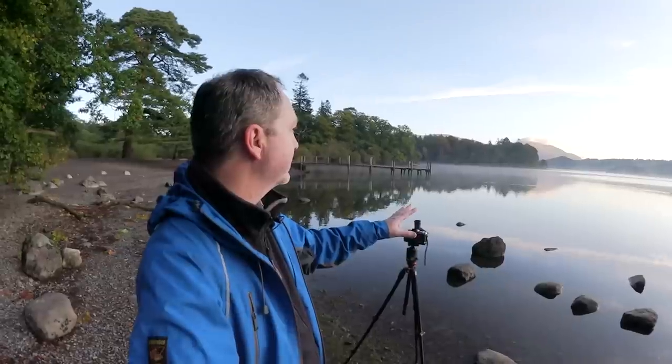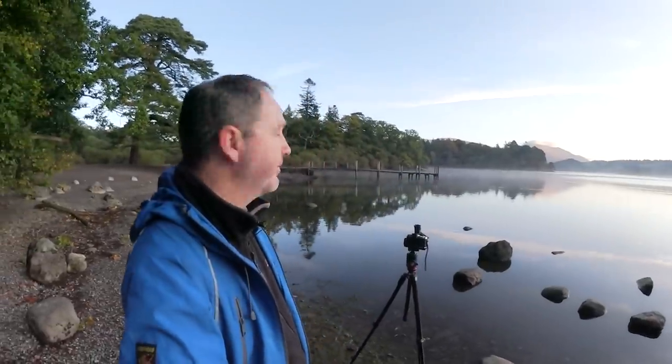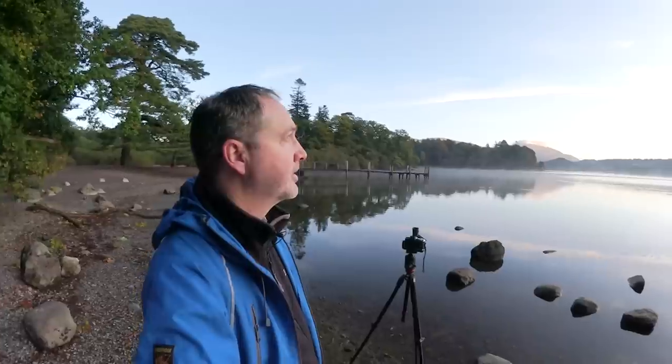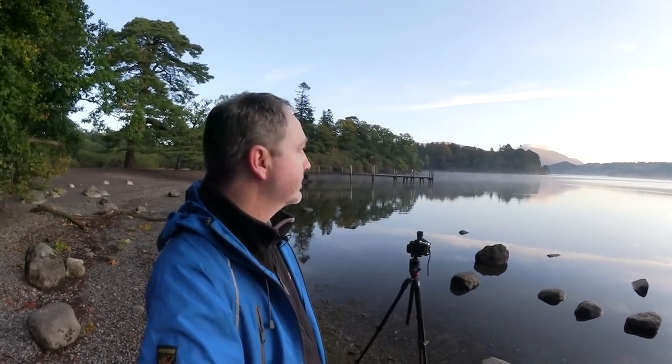But it's looking really nice here, and I'm framing these up as a square shot, so still getting that lovely little bit of mist hovering on the water, so hopefully that'll be picked up in the photograph. But yeah, not too bad, not the perfect conditions, not the best we've had here, but we're making the most of it. It's looking nice.